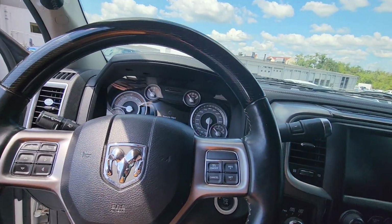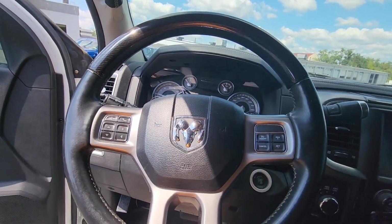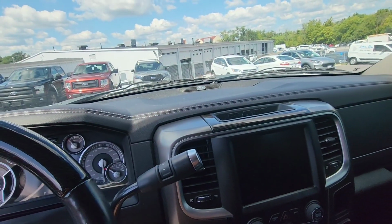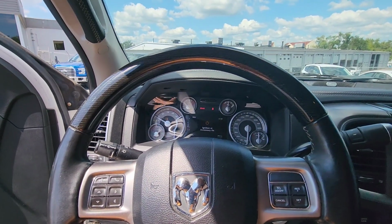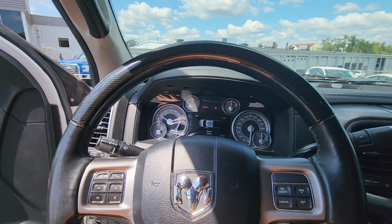Oh, look at that. That's remote start. Oh, it's just... So Dad, guess what? It rolls coal. All right, so I didn't actually have this thing on. So hold on.